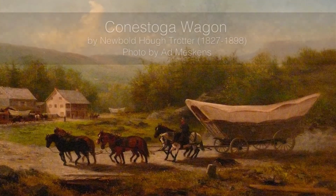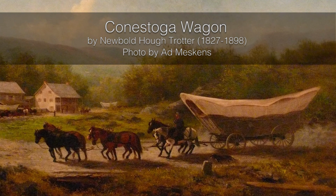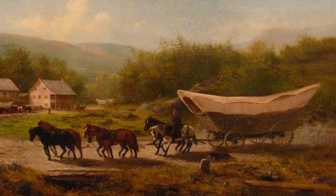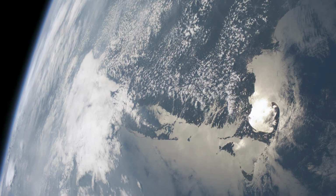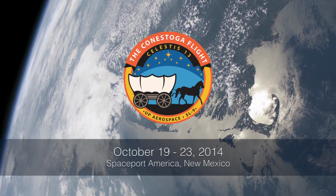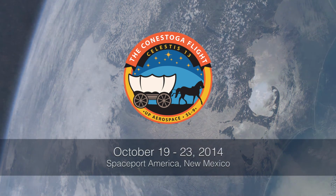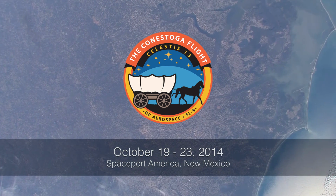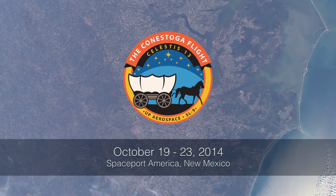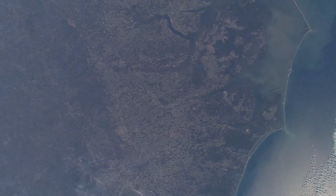And here's a quote from The Way West, a very popular book that described the Conestoga wagons as they didn't work very well. They always broke down. People never really got much past Pennsylvania in them anyway. But the Conestoga embodied the spirit of the pioneers as they moved out west. They took what they had, they built it, they got as far as they could, and they moved on. And that's why I think it's appropriate for your loved ones to be on the Conestoga flight."